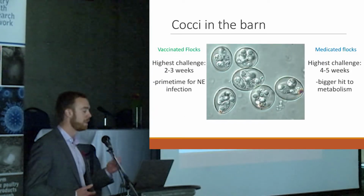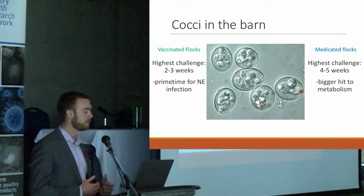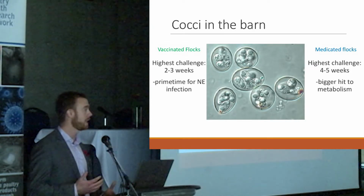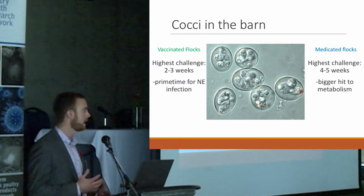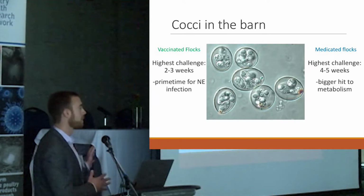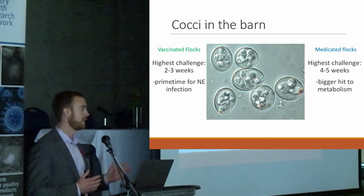It's problematic in vaccinated flocks, not always, between 2 to 3 weeks. That's the prime time for necrotic enteritis infection. We also have medicated flocks, and their highest challenge, not necessarily clinical or even subclinical infection, would be 4 to 5 weeks of age, and this is going to be a bigger hit on metabolism. So you can see those two groups aren't really affected by coccidiosis in the first 7 days.